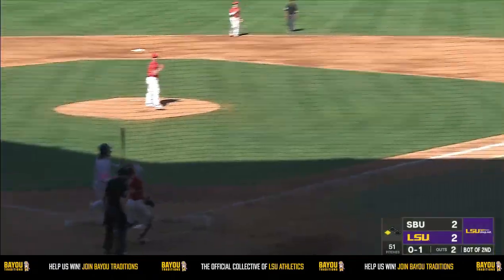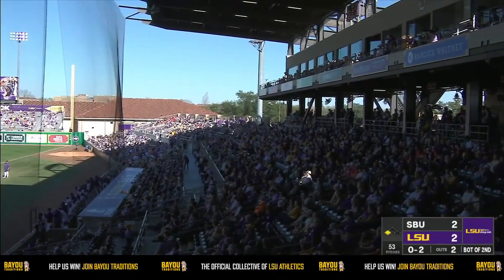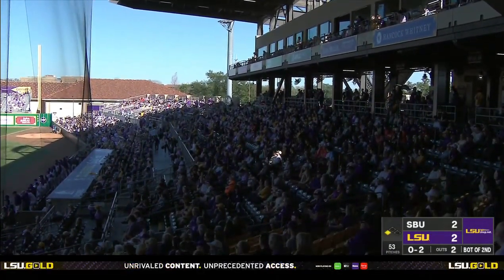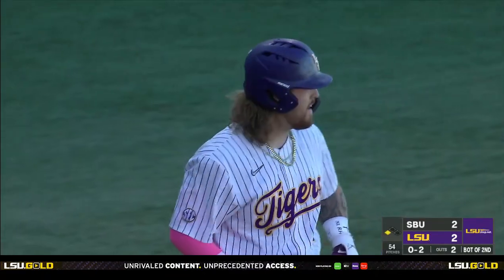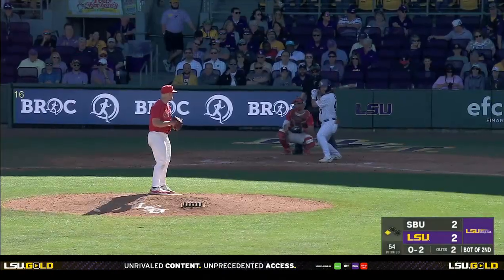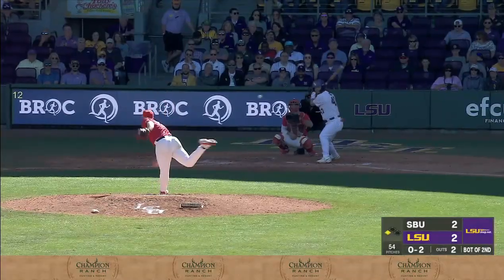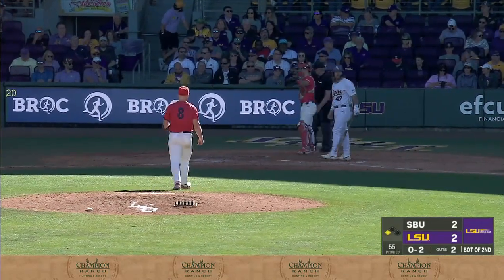The 0-1 swing and fouled out of play. Now 0-2. Another fastball. So Smink coming right at Tommy White, one of the best hitters in all of college baseball, not only last year but certainly going into this season. A 2-2 ball game, 2 outs, runner at third for the Tigers. Here's the 0-2. Again, fouled back. Another fastball, 94 from Smink.